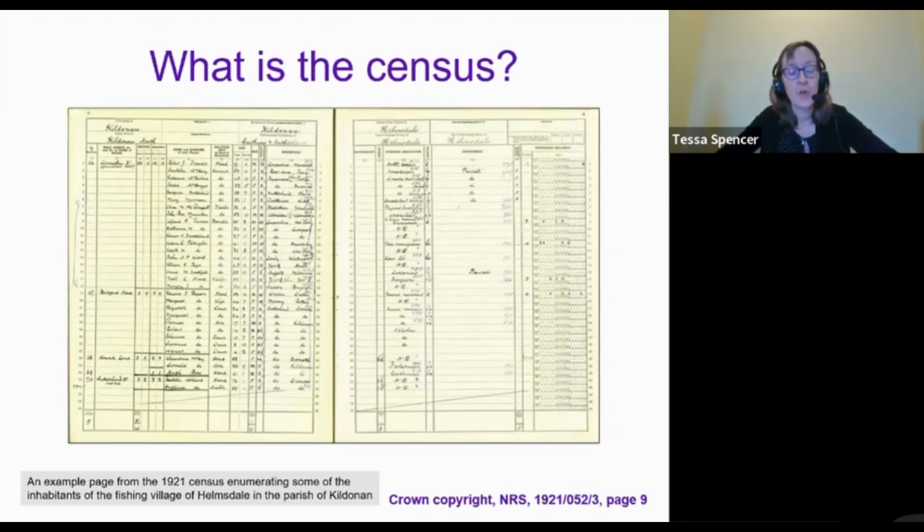This can be used to further your research for direct ancestors, to broaden your knowledge of the local community, and to act as a bridge between the statutory registers and parish records.